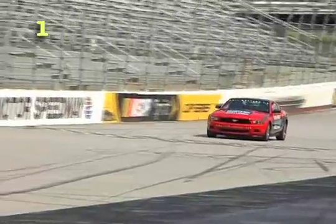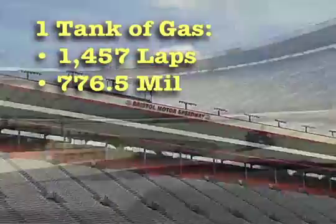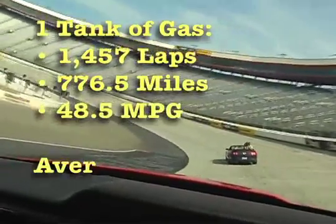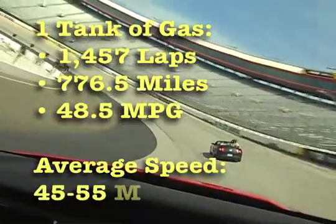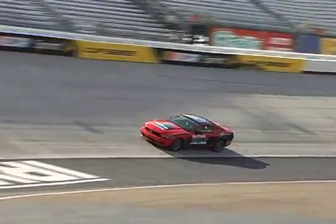In the end, they ran 1,457 laps for a total of 776.5 miles and an average of 48.5 miles per gallon. Tom explained how Ford's engineers were able to improve the Mustang's fuel economy.